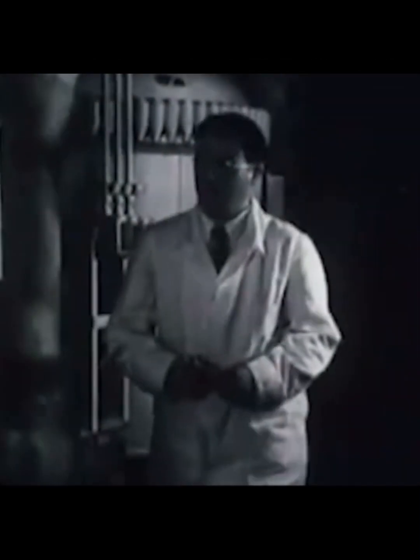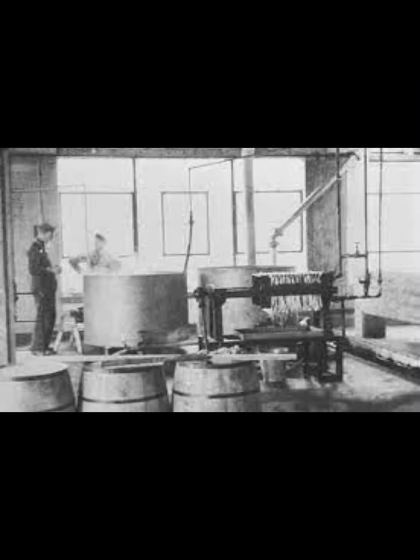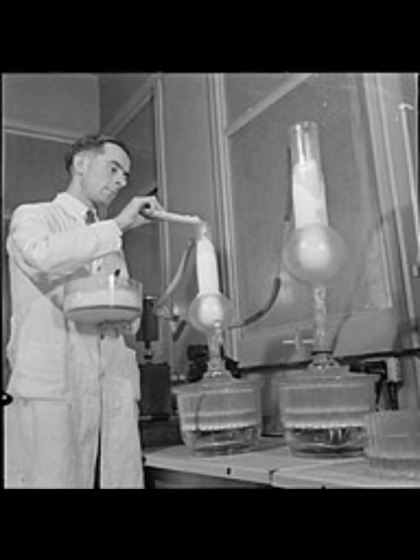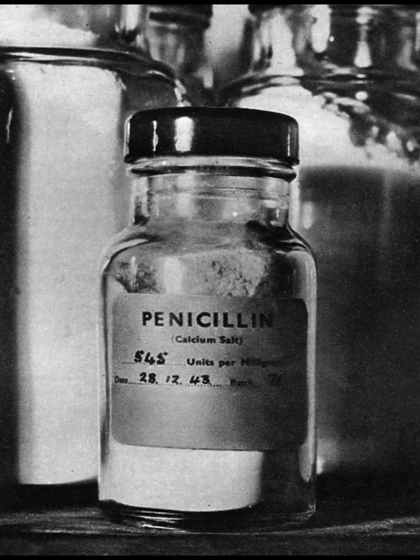Human trials began in February of 1941, and production issues became even more evident. 80% of penicillin taken during trials was extracted through urine. Scientists figured out a way to filter and purify the penicillin from the urine. This method allowed scientists to reuse the penicillin and maximize its effectiveness. However, there was still limited availability of the drug, which made it extremely challenging to conduct large-scale trials.